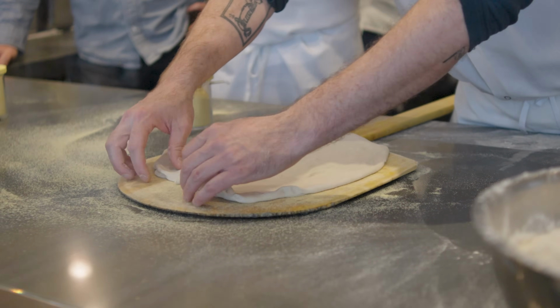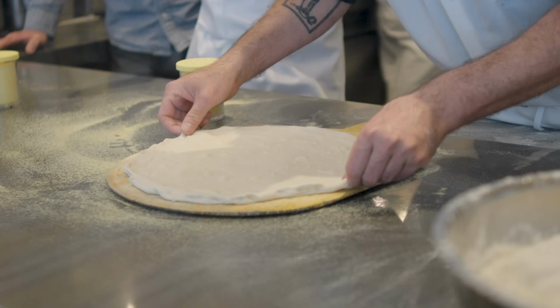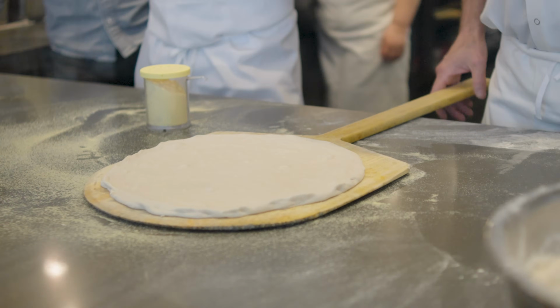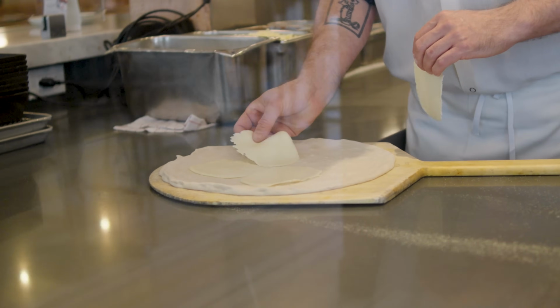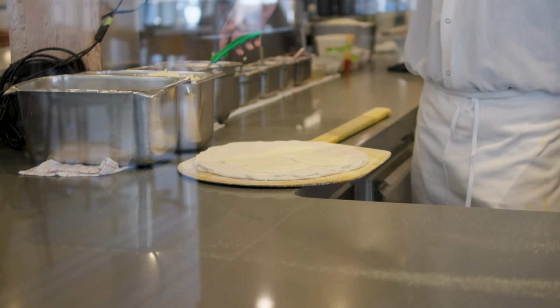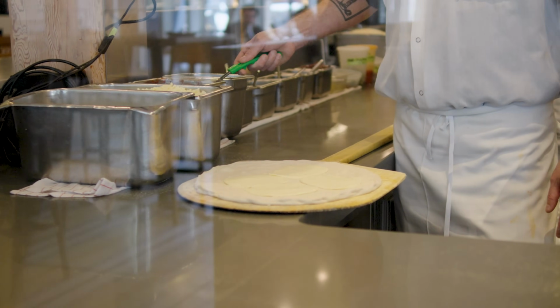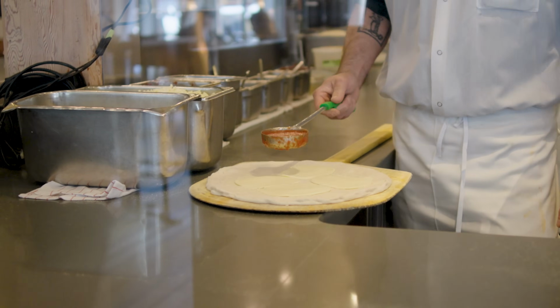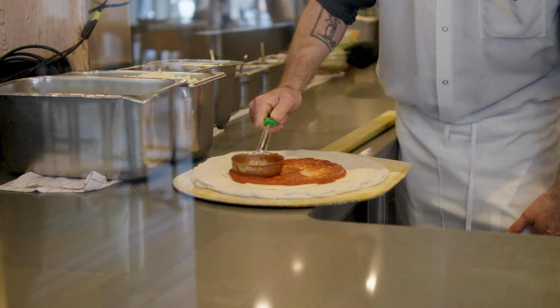Lower protein content. What we've discovered through testing for the to-go program is that by reducing the protein content and gluten, you actually get a crust that maintains texture better for longer. It's not going to break your teeth because it's dried out and become chewy and cold. So first quality ingredient, Central Milling.